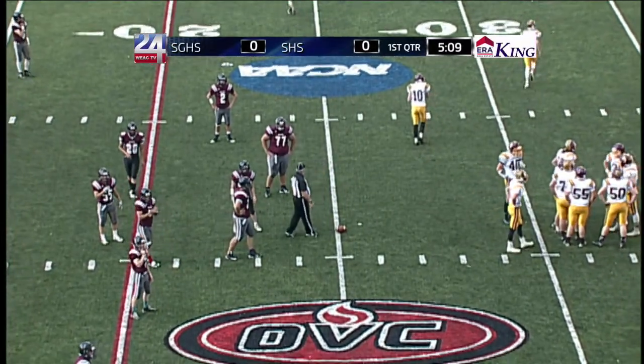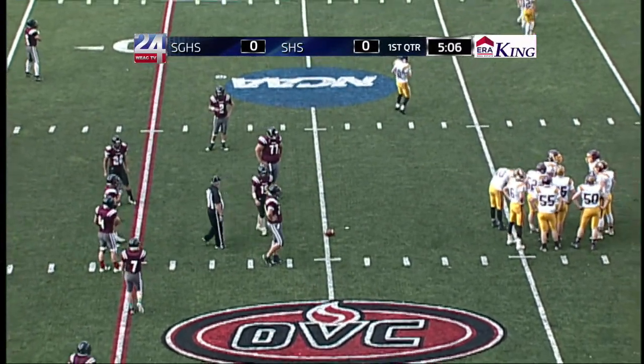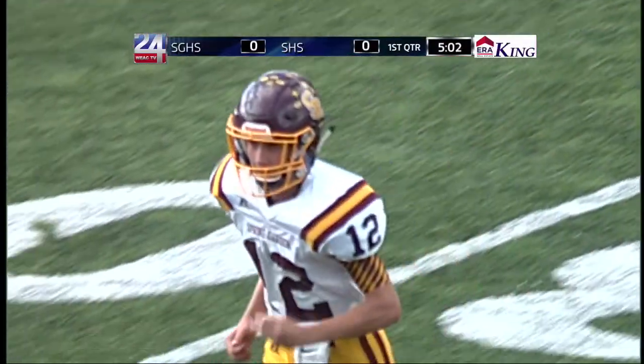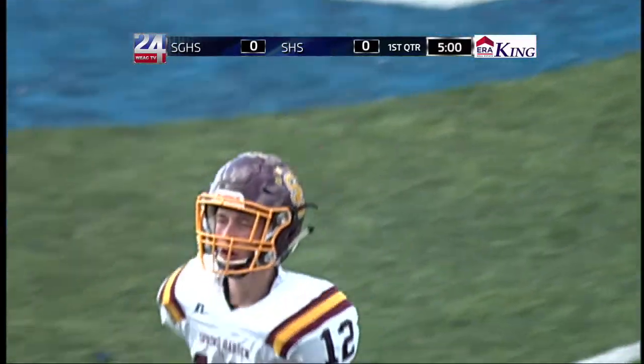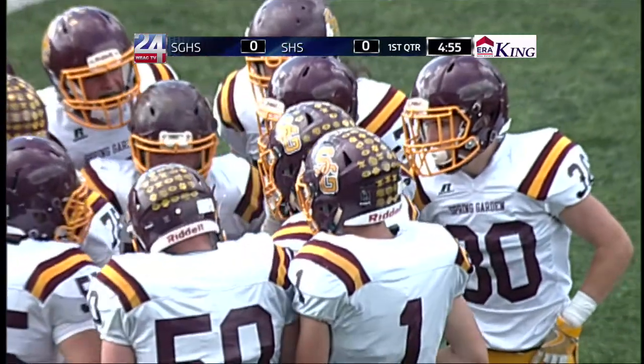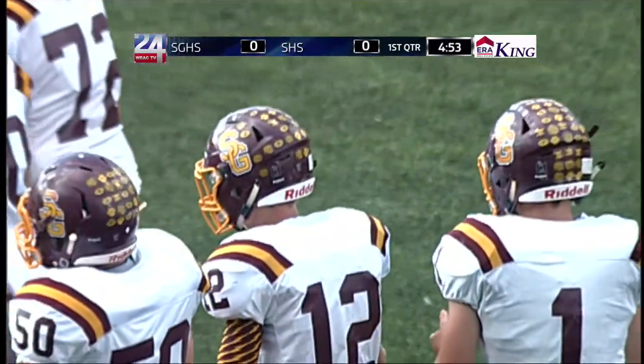Jonah Smith on the carry that time, a couple of yards to the 25. So third down and 9. And so far, Gerhard, Spring Garden unable to really get that running game going. Right. And credit that Southeastern defense. They've bowed up and really made Spring Garden earn every yard so far.